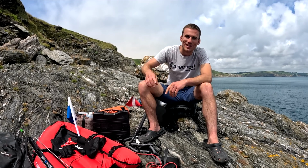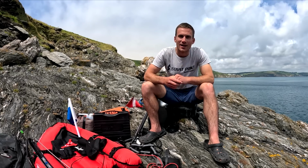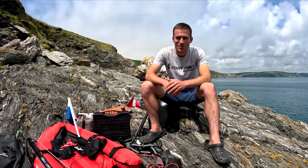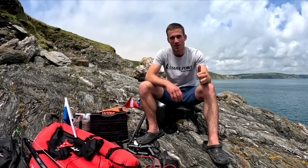So step one of the mission is complete. We've scrambled down the hill to what is a kind of rocky outcrop, and this is where we're going to launch ourselves in just a minute. As you can see, I'm extremely excited because the conditions are so good. The sun's out, and also it's coming up to low tide, so hopefully we'll be able to see those lobster holes and foraging grounds really easily.